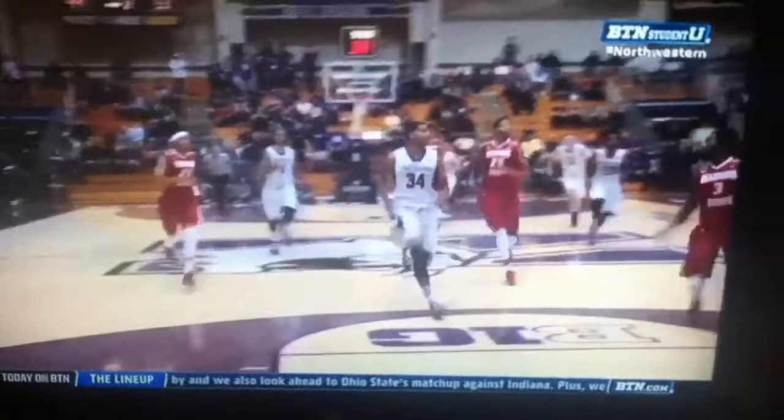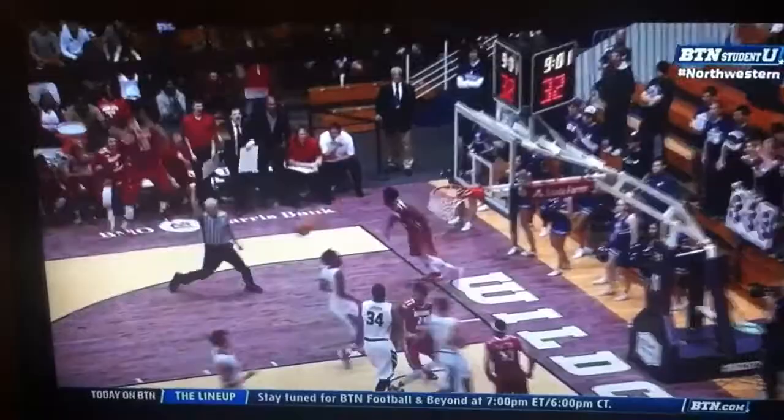And Sanjay Lumpkin, sorry, young blood, you're on a poster. 15 foul for the Wildcats. Middlebrooks to the charity stripe. Take another look. Big-time dunk from Michael Middlebrooks. Oh, my.